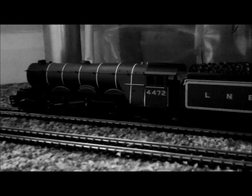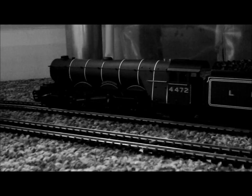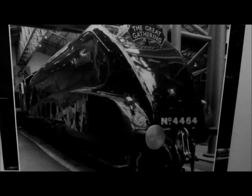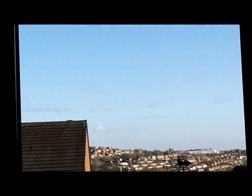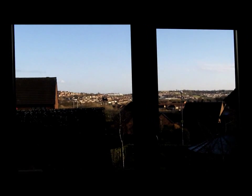We'll then enter 2014, and of course, again, I had to have not only one more look, but one more film of the Great Gathering. It really was spectacular. We can now get some better, lighter shots since the weather's brightened up finally. Again, this is a shot from the 2nd of January.